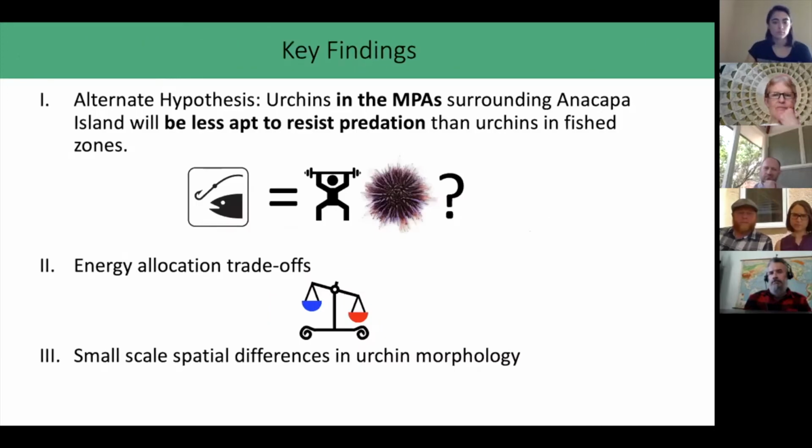So overall, we have this alternative hypothesis that maybe urchins inside of the marine protected areas are less apt to resist predation because they remain hidden, and so they do not need to allocate resources towards their defenses, whereas urchins in the fish zone are out in the open and need to do so. We also saw these interesting energy allocation trade-offs telling us about the adaptability of urchins. And then lastly, we saw these small-scale differences in urchin morphology, which tells us about the movement of them.